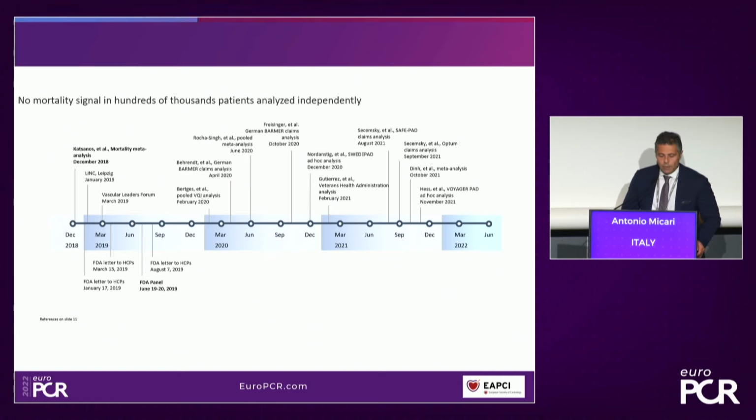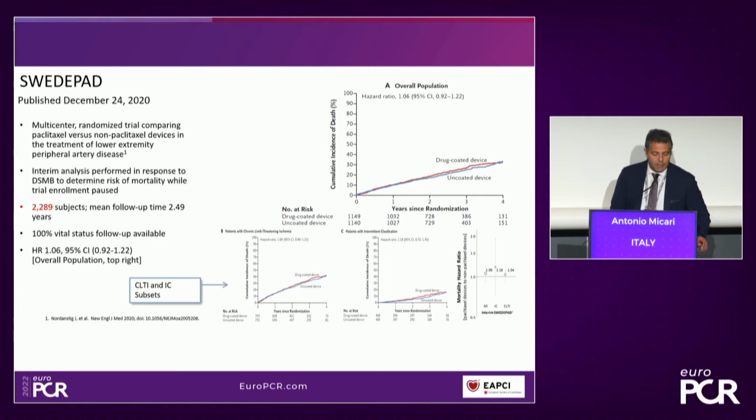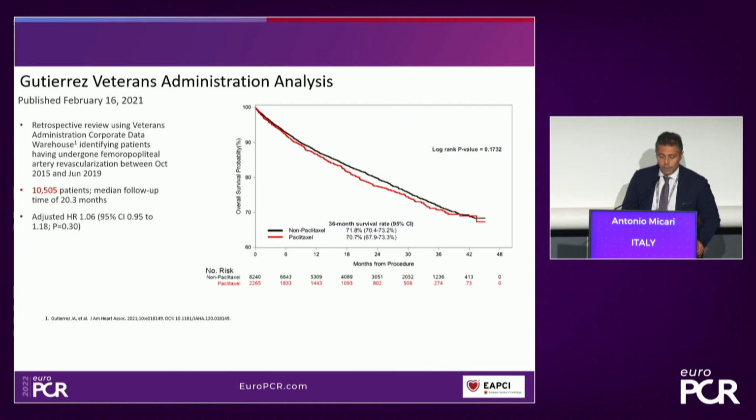But after that, there was an incredible reaction from the practitioners and the scientists. We have a lot of studies, starting from the SWEDEPAD trial, published in December 2020. It was a randomized trial. At the time of the meta-analysis it was post-enrollment, and they did an interim analysis. It showed, in 2,289 subjects with a mean follow-up of more than 2.4 years, no difference in mortality between drug device and non-Paclitaxel device, either in claudication or in critical limb ischemia.